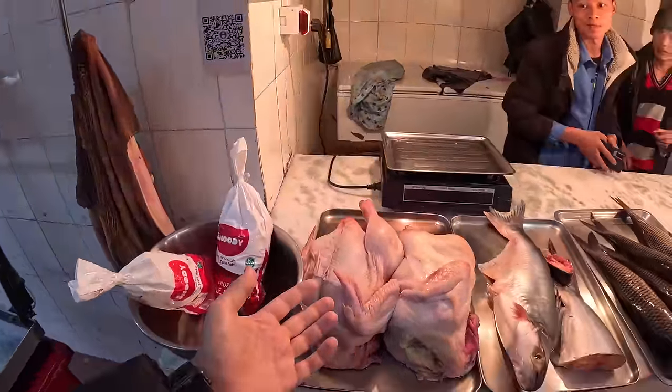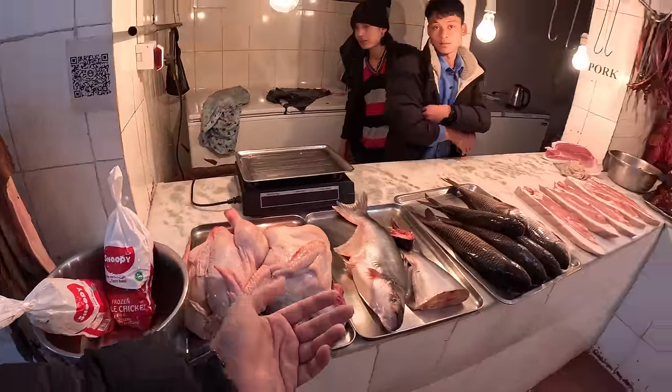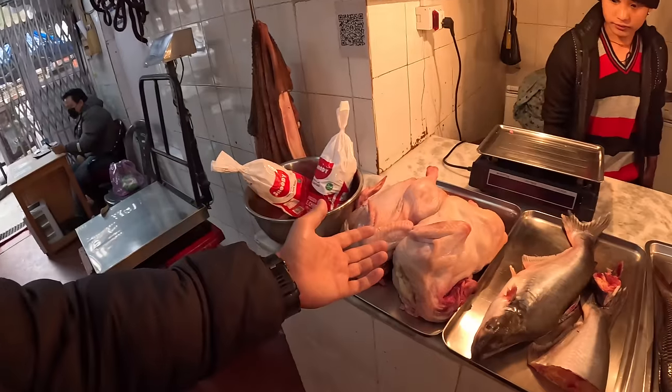This is chicken or turkey? Chicken, sir. That's a really big turkey. Really big chicken, yes. I thought this is like a turkey, it's really huge.